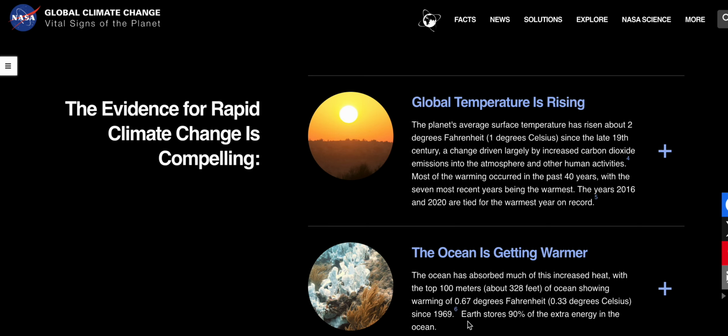Looking at vital signs that indicate climate change. We are working on the back of our evidence for climate change and global warming. And we're going to read about evidence of climate change. And then you're going to make a new question that's related to this vital sign about climate change or global warming.